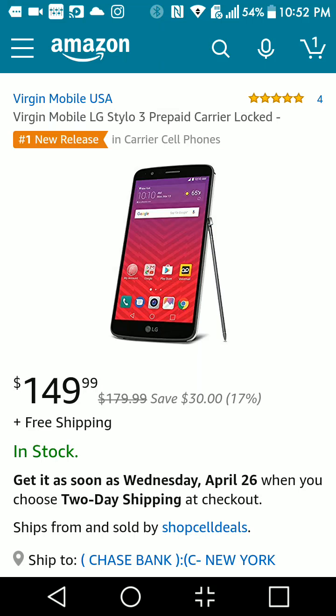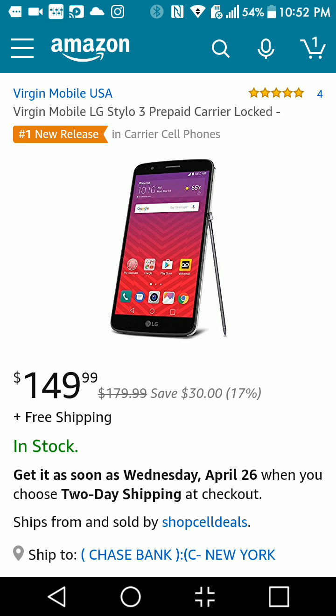Here to talk about some deals on LG phones from different carriers. I'm going to talk about four different phones today, all bearing the stylus. The four things that these phones have in common is the stylus, and they're all going to be on sale and manufactured by LG.